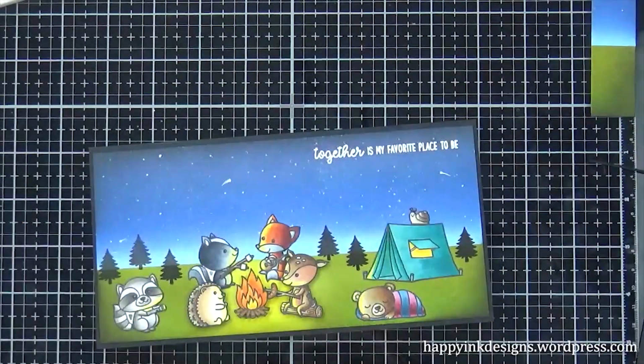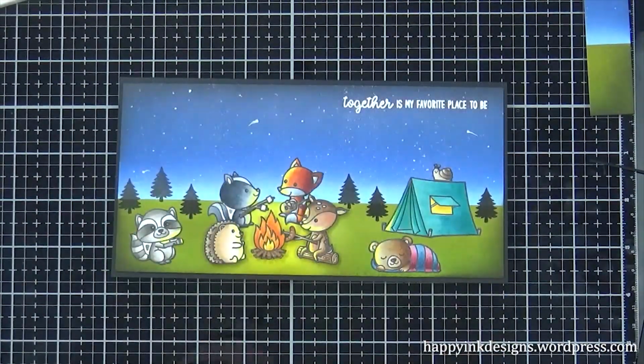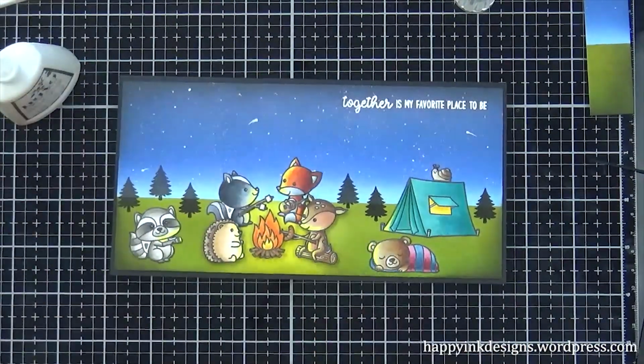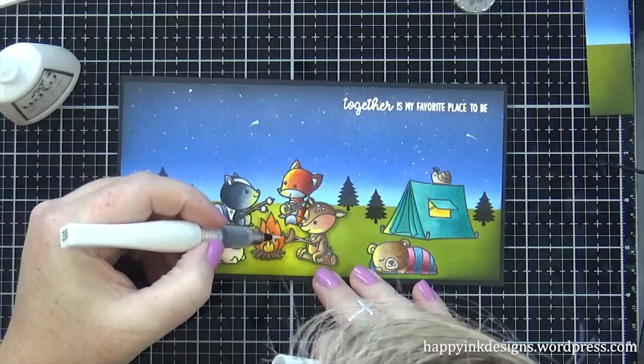So I just used the Tombow mono glue to glue this in place because I wanted some wiggle room to make sure I was lining it up correctly. Well, maybe I did leave it in here.